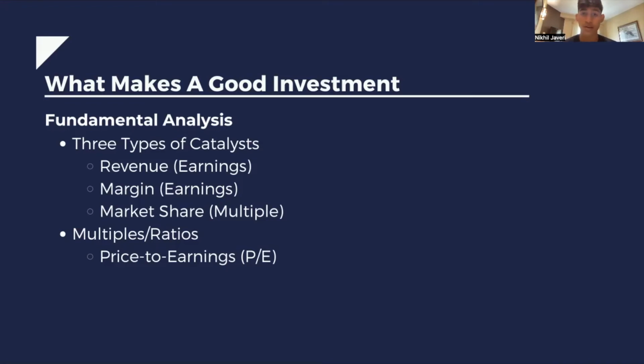Again, for the purposes of this pitch, you don't have to model free cash flow out or anything for that matter. And we'd strongly recommend you stick with long pitches, but this is just an example of how you might look into a negative revenue catalyst.